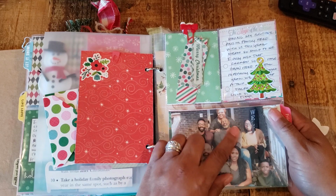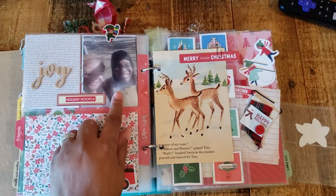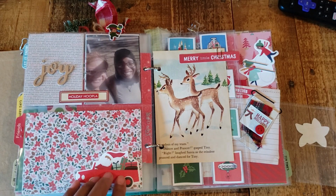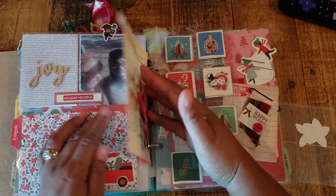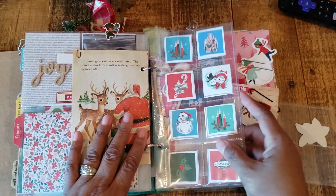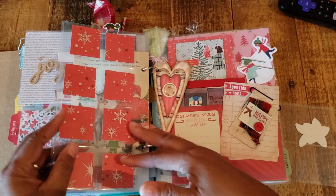Here's a picture of my family, my brother's family on Thanksgiving. There's a picture of my daughter and I. We were actually on our way going out to do some shopping. We had a good time with shopping, had lunch. It was fun. There's another children's book page. This is just from a paper collection that I just cut these little squares and added them there.